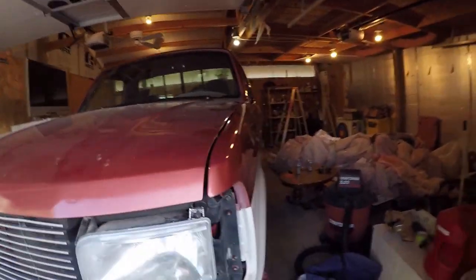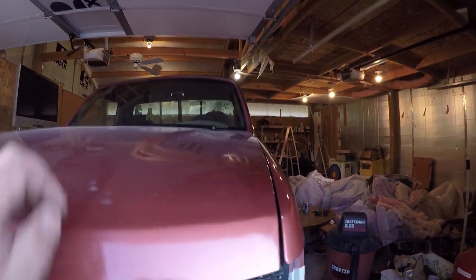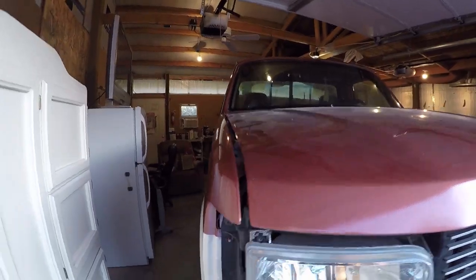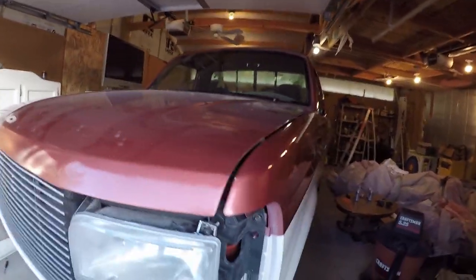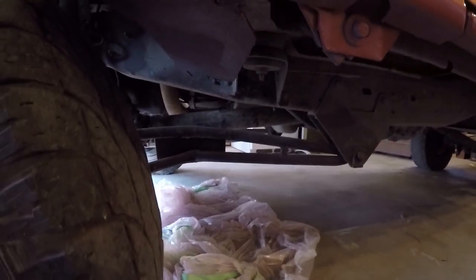Might need James. You guys can see that. You can see the line over there, and then over here, the gap is way bigger. But as soon as I get James over here at some point, I'm going to need his help fixing that bad latch right there. I've got a new one. We did that in an update video.